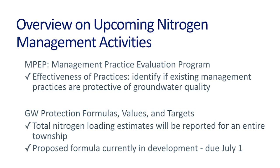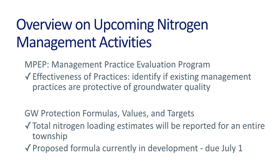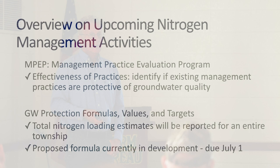The last issue, I know some of you were at the annual meeting, I got my jars and stood up in the front and did this illustration. So this is groundwater protection formulas, values, and targets. The initial draft of the new orders said that they wanted each grower on each field to do an analysis of how much nitrate is going past the root zone into the aquifer below their field. We said, there's no way that that's practical. The cost would be enormous.